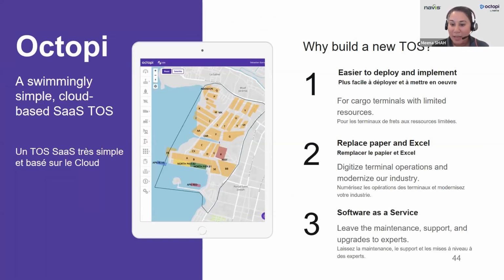It's easy to deploy and implement, perfect for cargo terminals with limited resources. And it allows you to easily digitize your operations to reduce your reliance on paper and spreadsheets. And it's software as a service, letting you leave the maintenance, support, and upgrades to the experts.